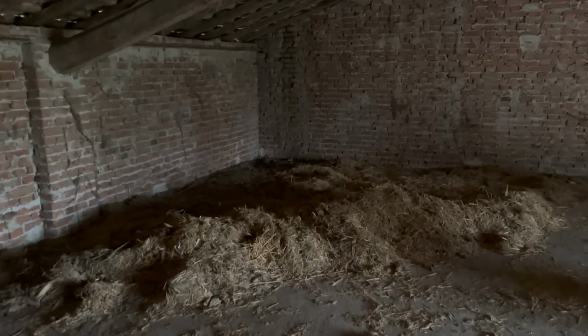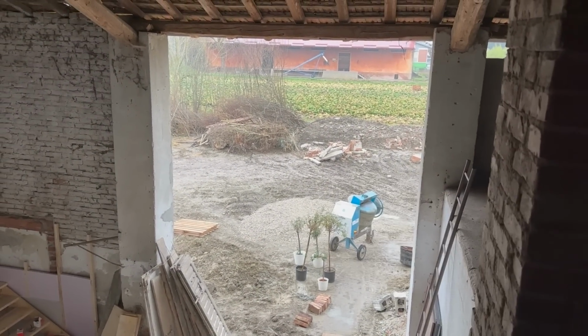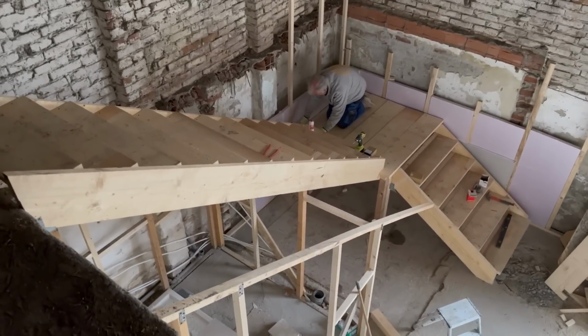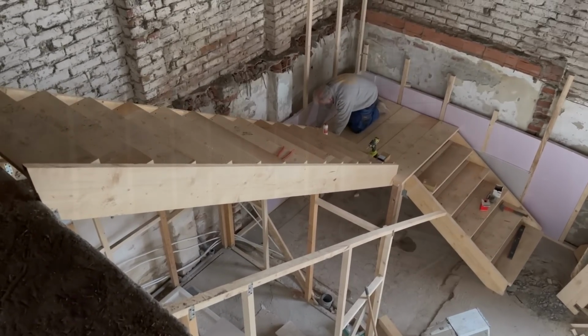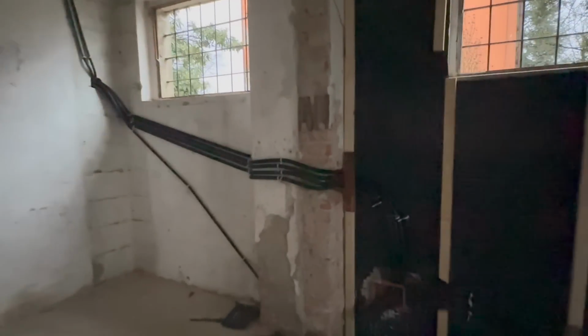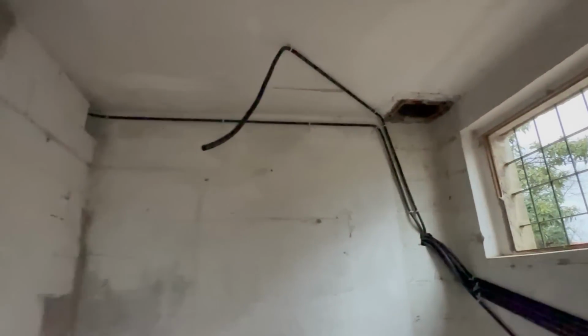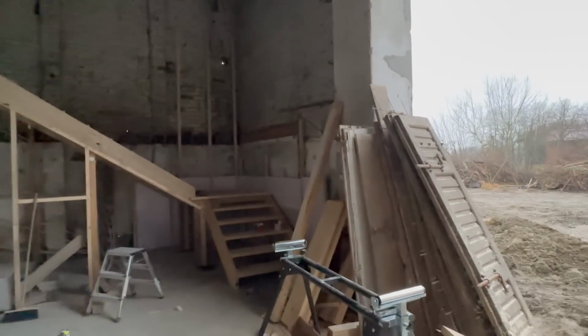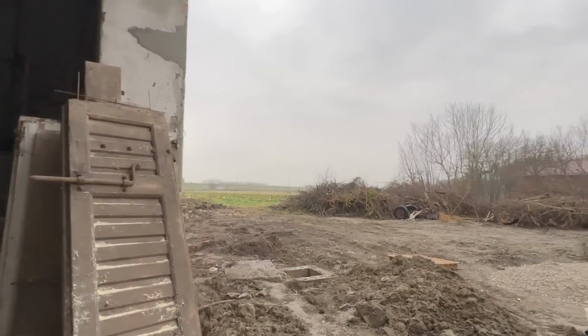And the last piece of this is gonna go that way. We're gonna remove it in the coming days, I don't know. So yeah, the staircase is done for now. So the electrician has been here and he's done cables for the sauna, for the bath, and we have finished the staircase for now.